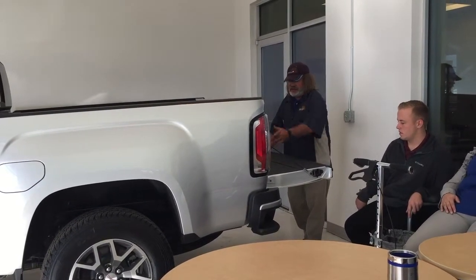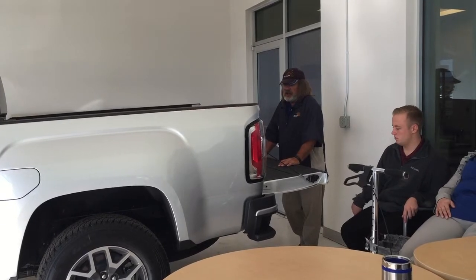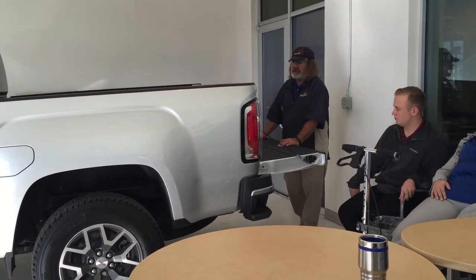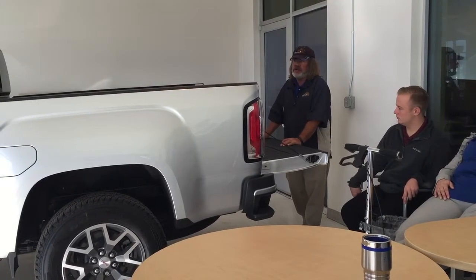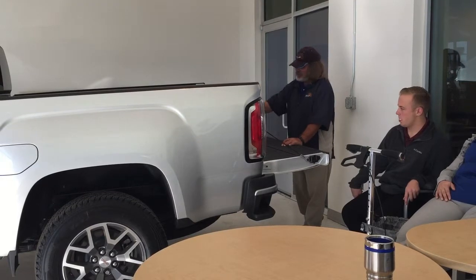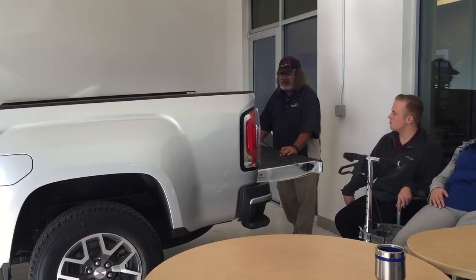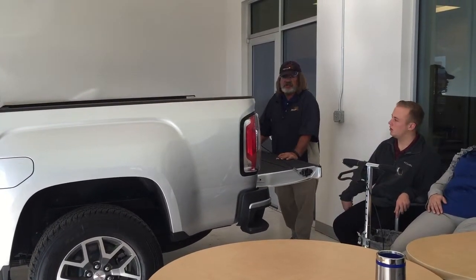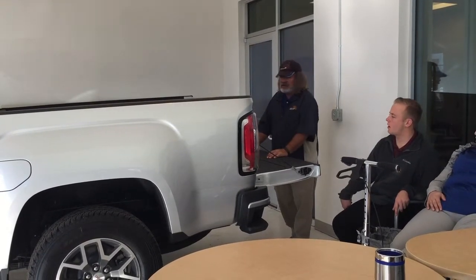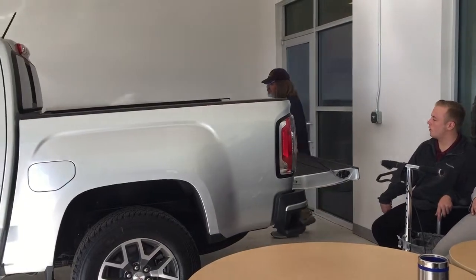Functionality of the bed, with the long wheelbase, it is the largest cargo area in cubic feet in the segment of the intermediate truck market. Flexibility, you have 4 standard fixed tie downs. You have 13 optional tie down positions. This one happens to have 8 of the optional tie downs put in.